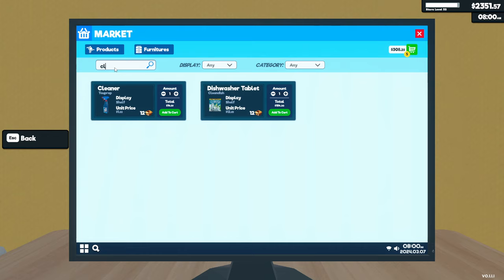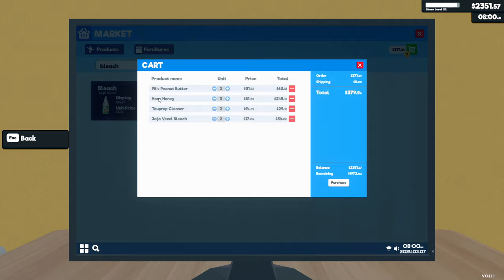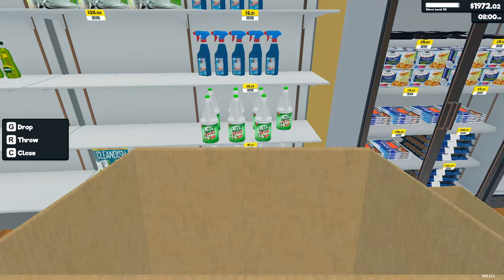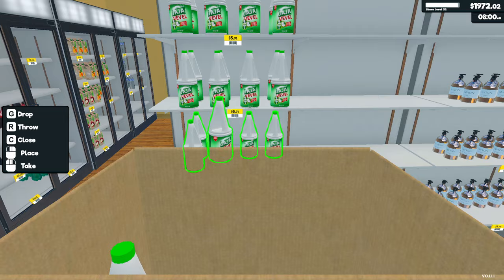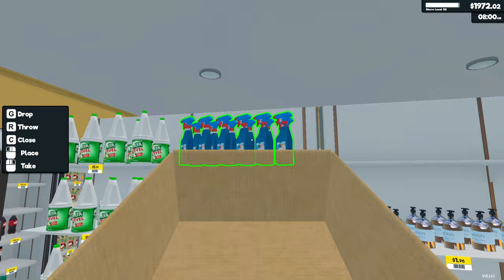Right. Cleaner. Bleach. That'll do for a moment. Honey. Oh, sorry, madam, if that landed on your face. Right, bleach up there, and there. So that's all done. Cleaners. Lovely.